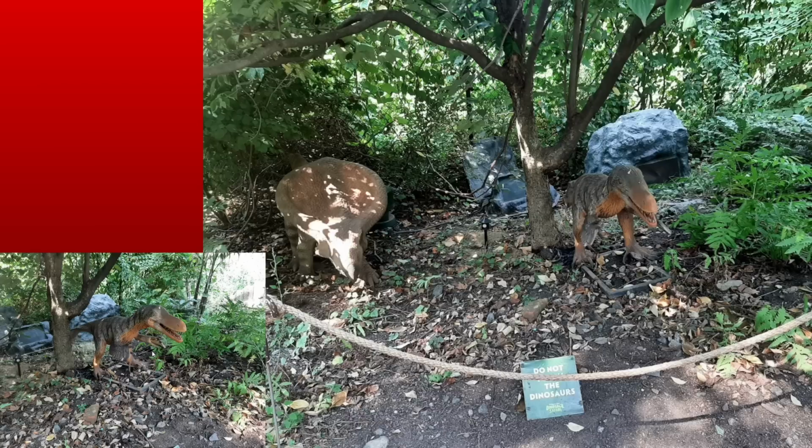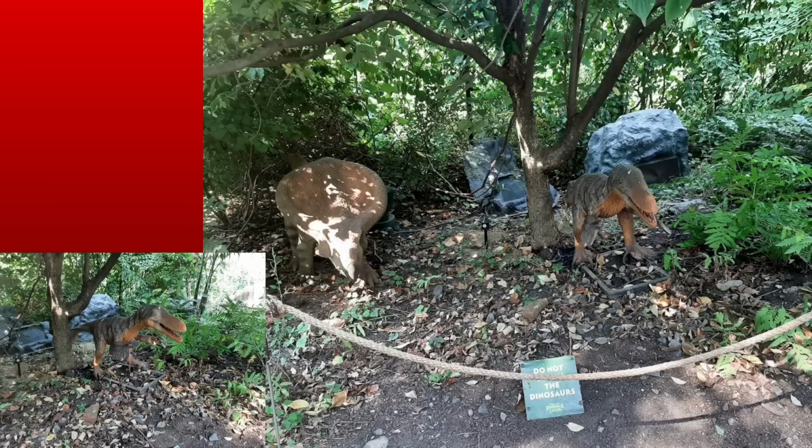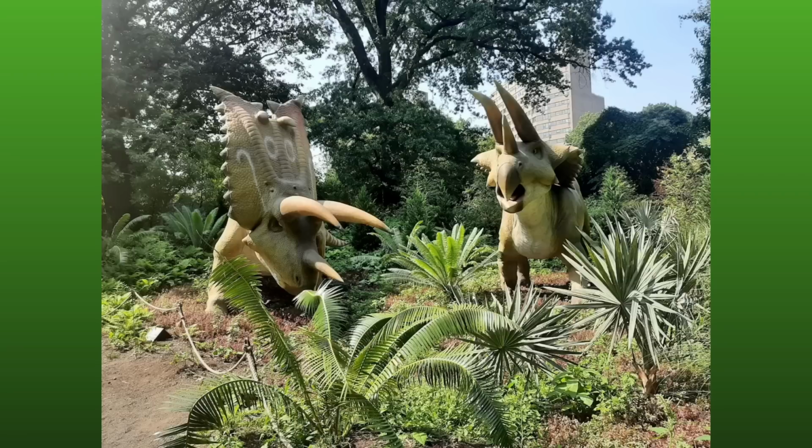The fingers are a little too small. They should be a lot longer, about the same size as the forelimb. But aside from that, yeah, I think they look very good. I would say 4.5 out of 5 Velociraptors. What can I say? And here we have Pentaceratops.